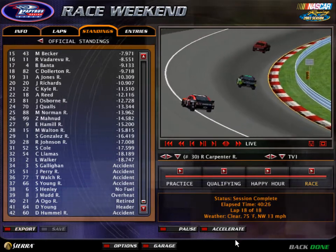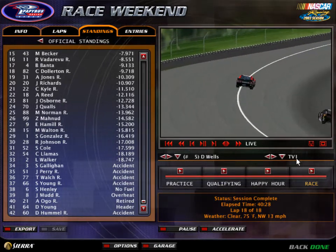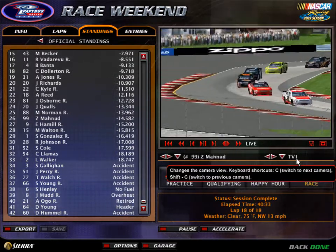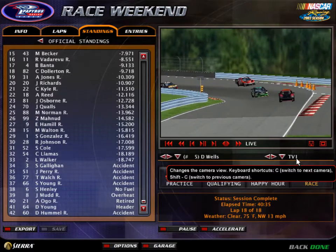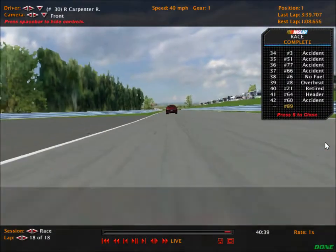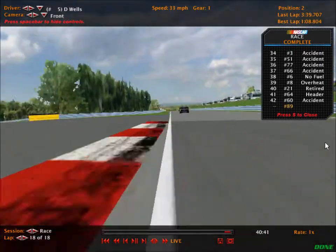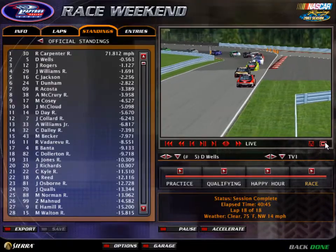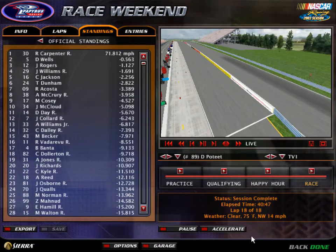I believe Danny Wells just ran out of gas. Probably did. Oh, Danny cut it close then, if he just ran out. I believe he's out. Oh yeah, Danny just ran out of gas. Well, Danny made it just enough. He had one lap to the good, it looks like. But anyway, that's it for today's race.